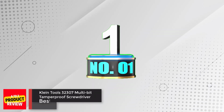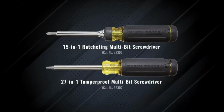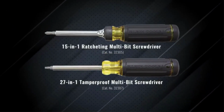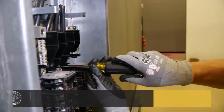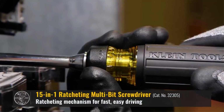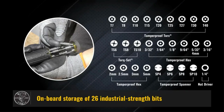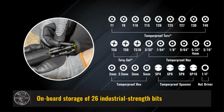Number 1. Klein Tools 32307 Multi-Bit Tamper-Proof Screwdriver. The Klein Tools 32307 Multi-Bit Tamper-Proof Screwdriver is a 27-in-1 tool equipped with tamper-proof bits and a 1/4" H-nut driver. Its stainless steel barrel ensures great impact and wear resistance.